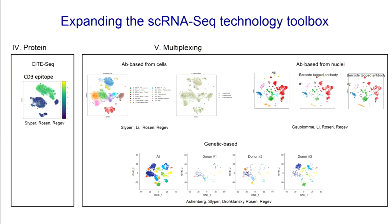We can also start looking at protein. I don't know if Rahul's going to talk about CITE-seq or not, but it's a way to look at cell surface proteins together with your single-cell RNA sequencing.